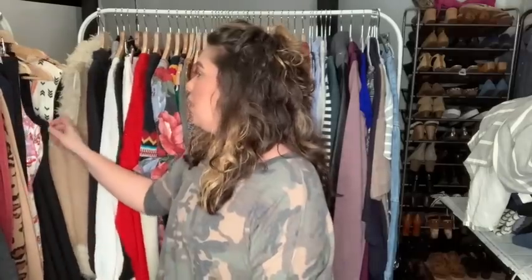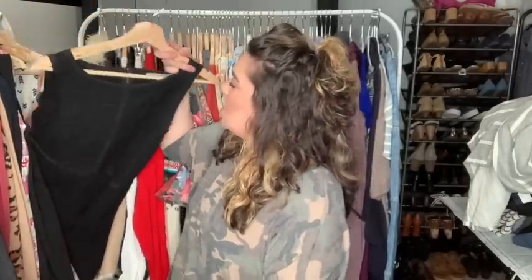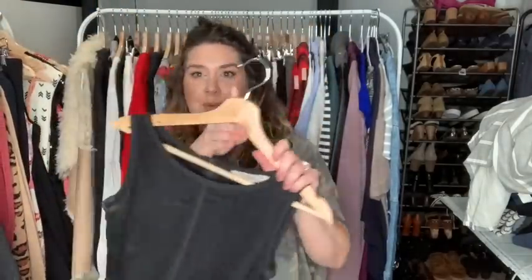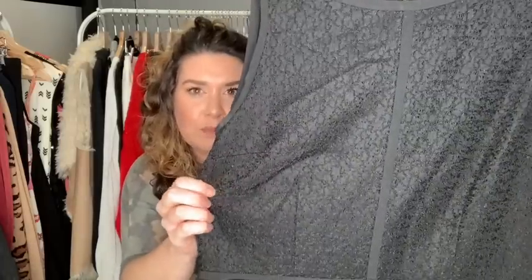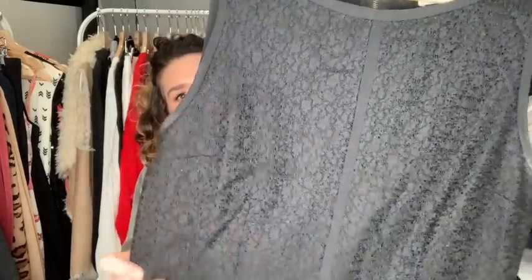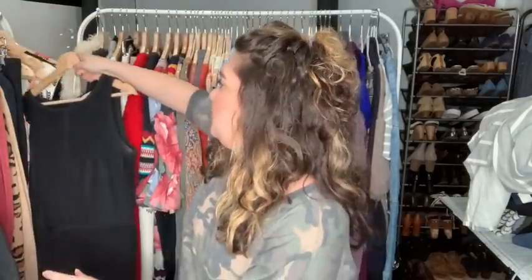I hit a bin of so many dresses all in a row. I'm not obsessed with selling dresses, but for this cheap, how could you not? This is a Loft, size 10, and they were all such good sizes, so I was like, yeah, it's okay. Loft, size 10, another sheath dress. This one has like an embroidery lace type detail, not eyelet. Then it zips down the back, really cute, size 10.